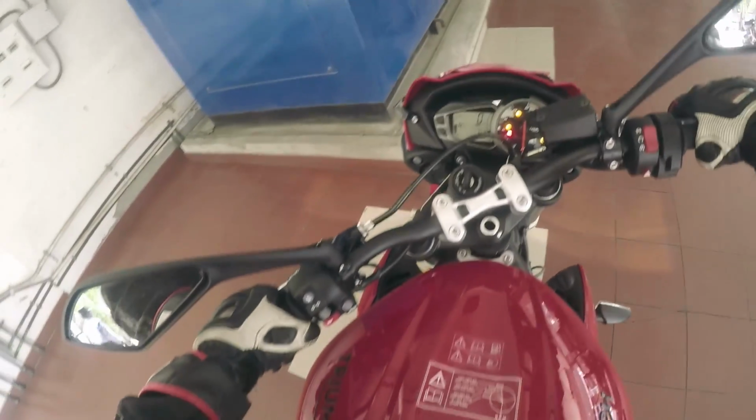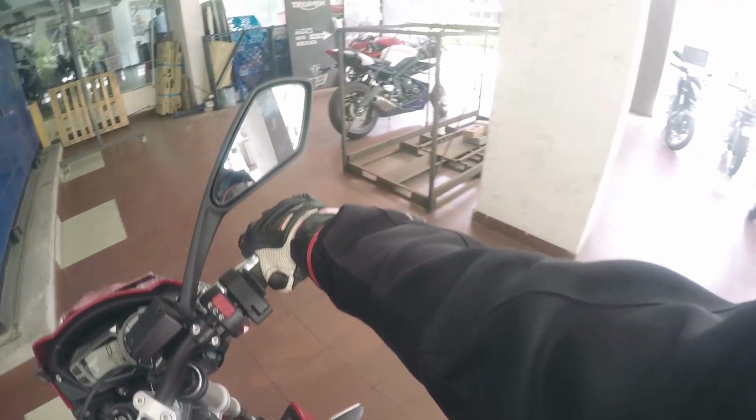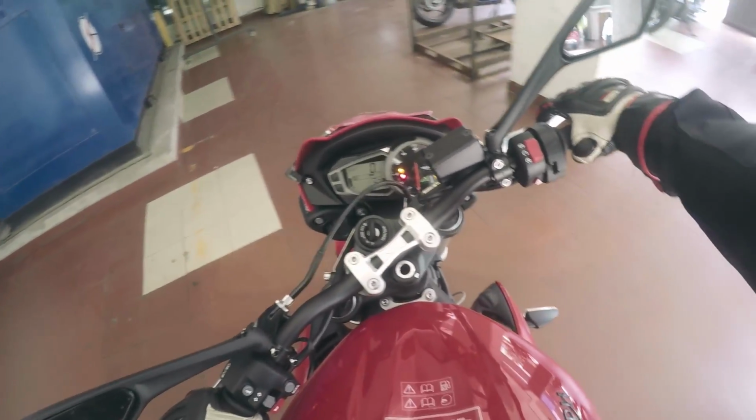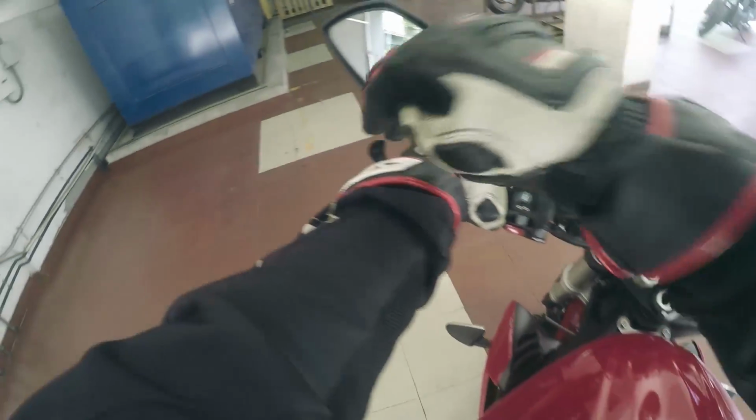So, riding the 2017 Triumph Street Triple. It's a beautiful bike, no doubt about that. Clutch in, as Triumph prefers to be started that way.